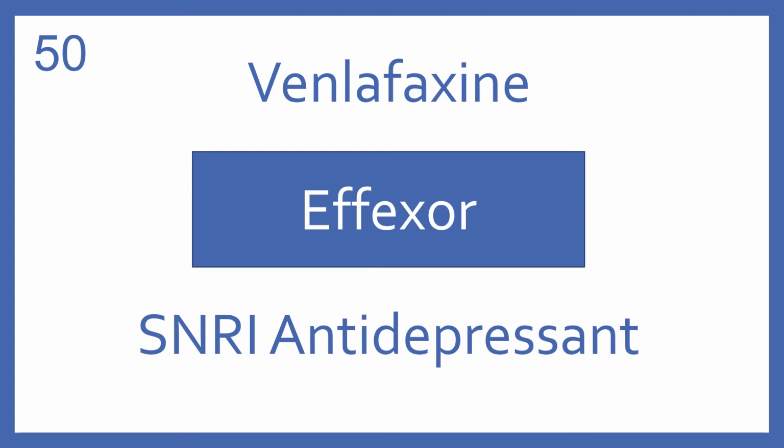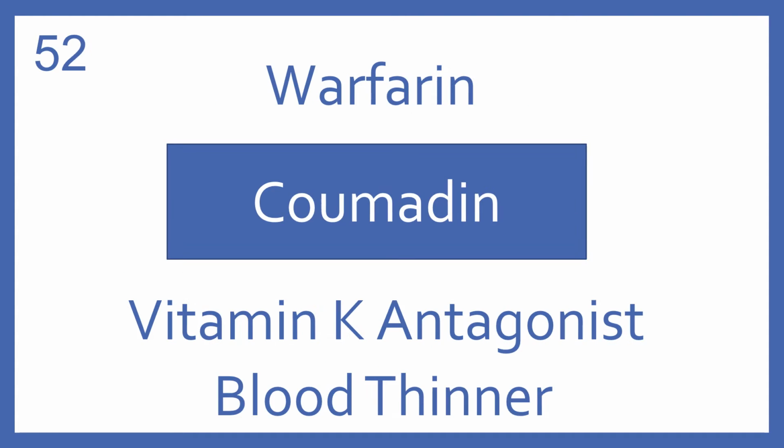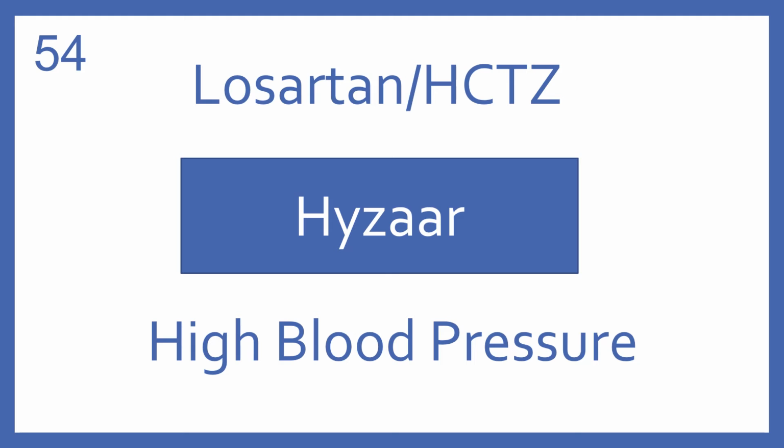Venlafaxine, brand name Effexor. Venlafaxine is an SNRI antidepressant. Lisinopril HCTZ, brand name Prenzide or Zestoretic. Lisinopril HCTZ is an ACE inhibitor thiazide diuretic combination for high blood pressure. Warfarin, brand name Coumadin. Warfarin is a vitamin K antagonist blood thinner. Propranolol, brand name Inderal. Propranolol is a beta blocker for high blood pressure or irregular heartbeat.